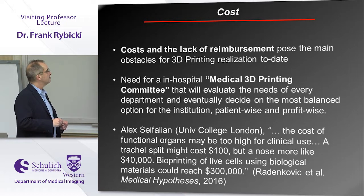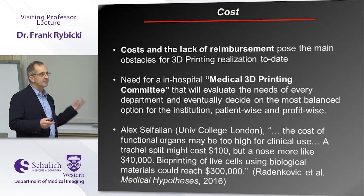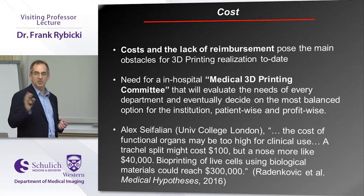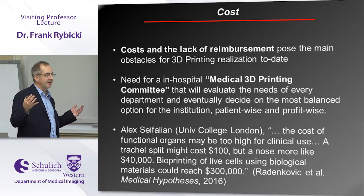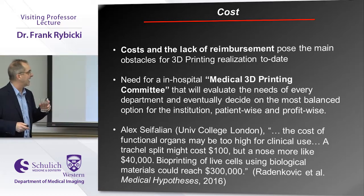So, cost of reimbursement are why many people don't do it, but that will change over time. The reimbursement will come. 3D printing is so much cheaper than it used to be, and that's one of the major drivers why. Part of it is that people are creative, they have a 3D printer in their garage anyway, and they happen to be a doctor.